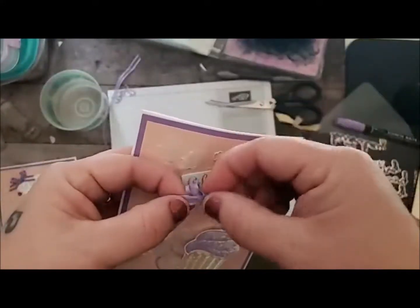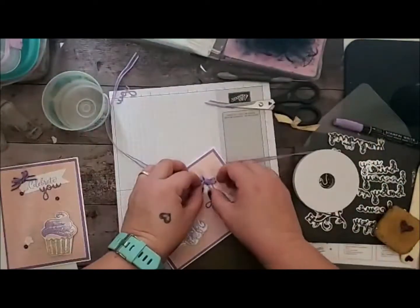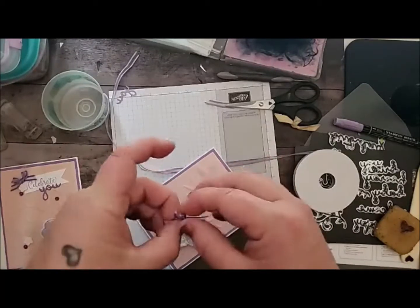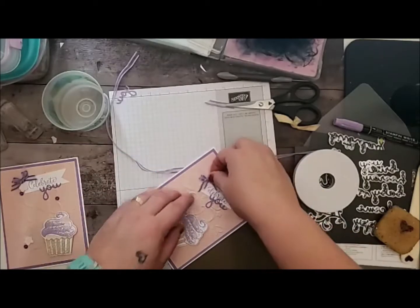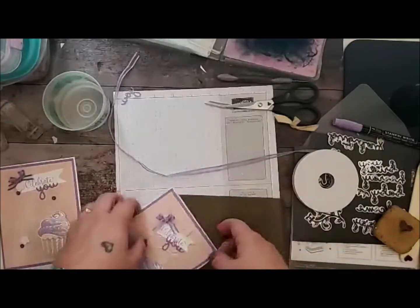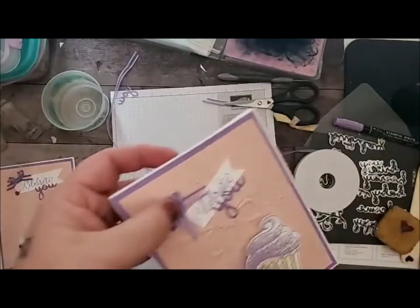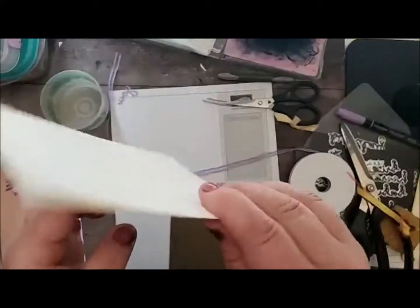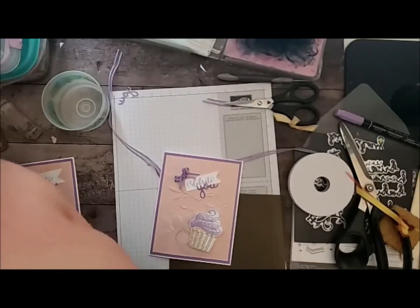Okay, and then you put your, I usually put it on the vellum. Where's the vellum? Oops, I forgot the vellum. And I unraveled my bow a little bit. Those sticky glue dots. There we go. So you just want to make sure when you put your bow on, you don't cover up your sentiment too much. And then, of course, you can always trim your bow up a little bit. I'm going to trim it just a little bit more. Okay, muy bien. Awesome! There we go. Quick fix, quick fix.